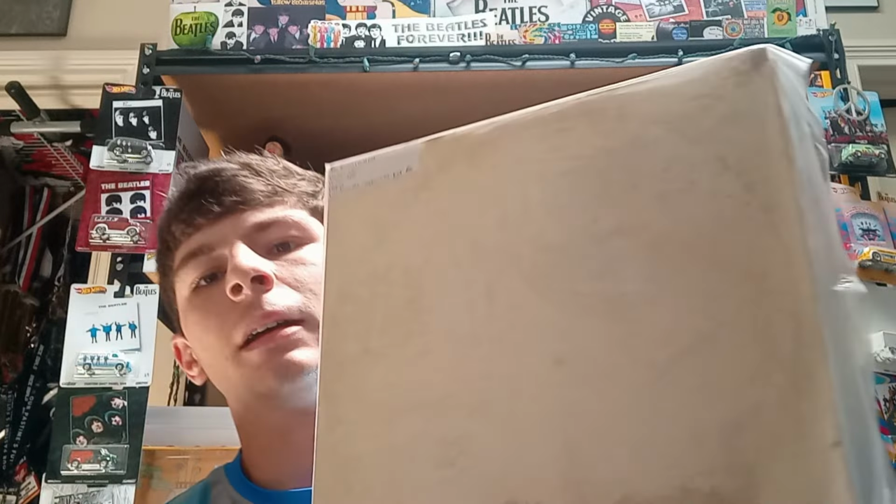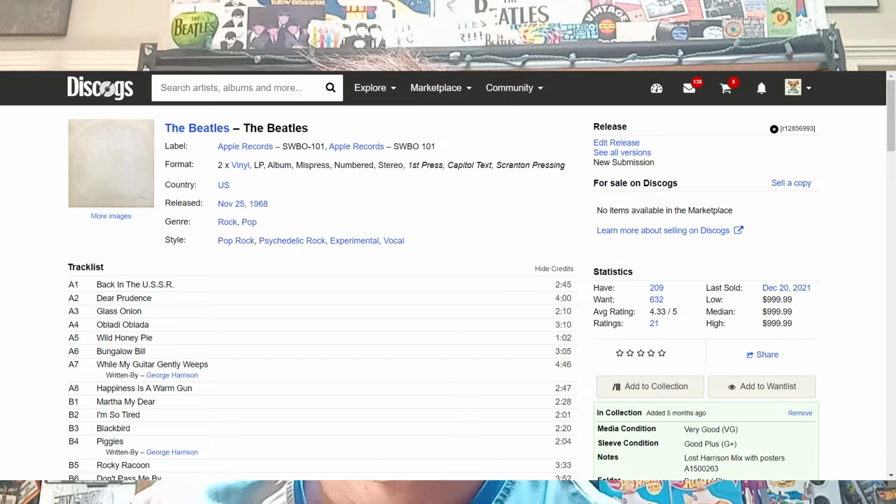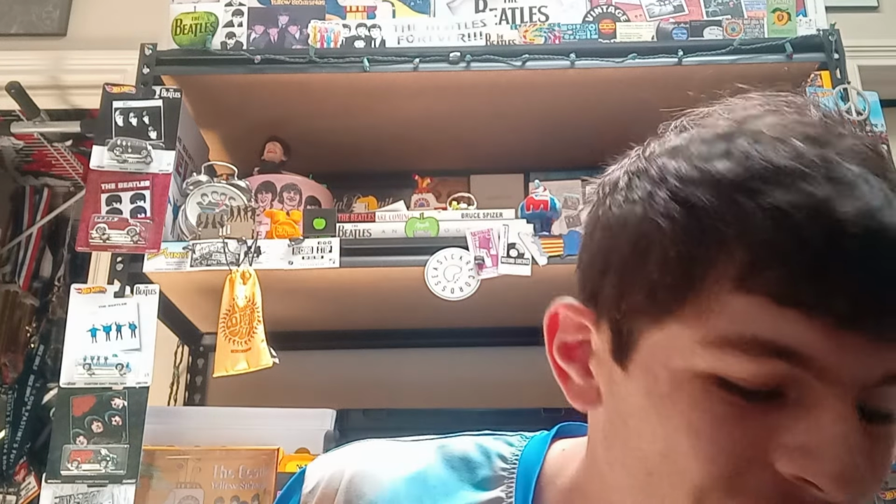And one of these sold, obviously in better condition than mine, on eBay for a little over $2,000. So I'm just going to cut that in half and call it an even $1,000 for my most expensive Beatles LP. And believe it or not, that's probably the best buy I've ever made because I only bought it for $30. So that was a crazy find.